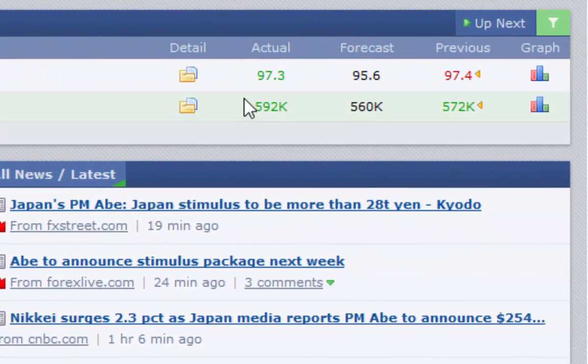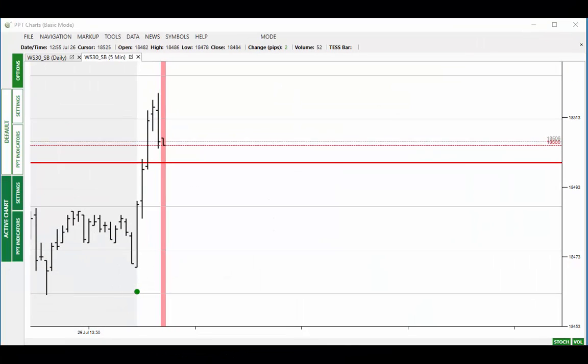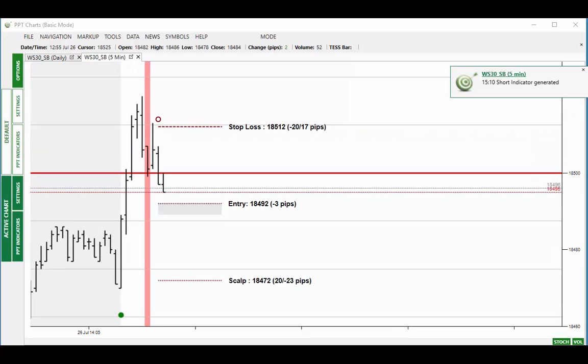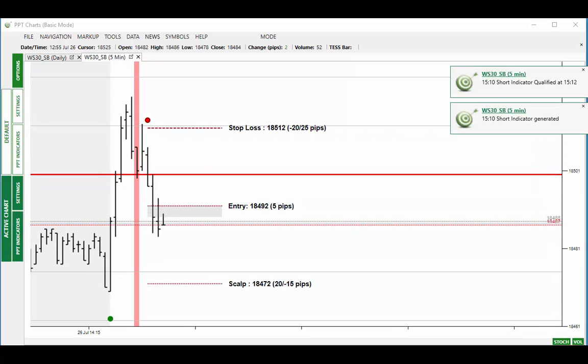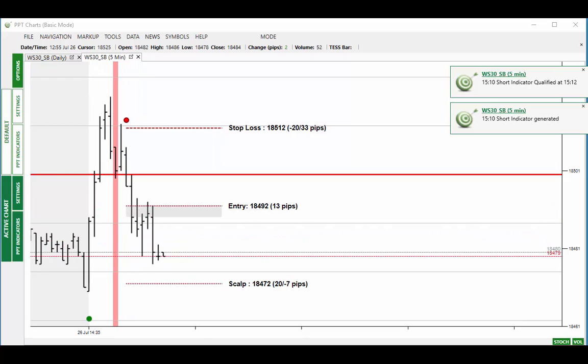So the consumer confidence figures coming out at 97.3, forecast at 95.6, previous was 97.4, so not an awful lot of increase, in fact a decrease when you look at the previous of 0.1 there. So the market then reacts to this, and you see we get a sell signal as I fast forward through here. The order is filled, the market then trades down to the scalp, which you'll see in just a moment.